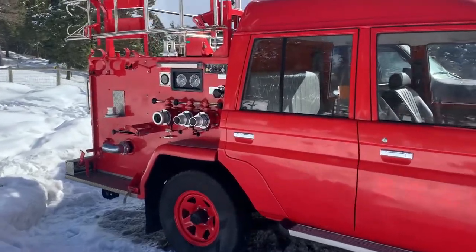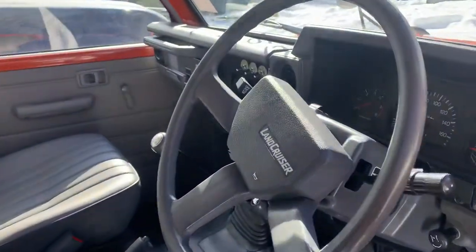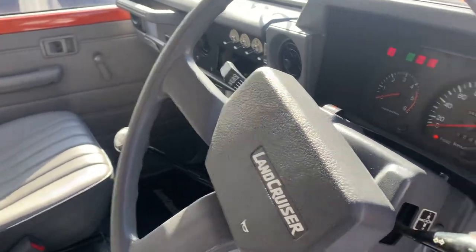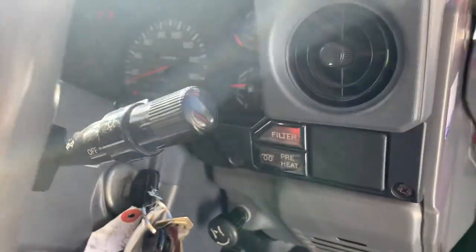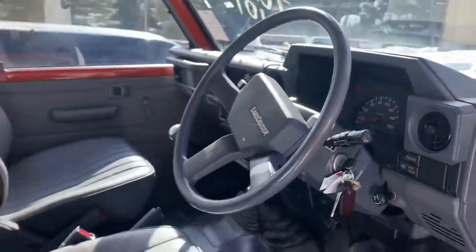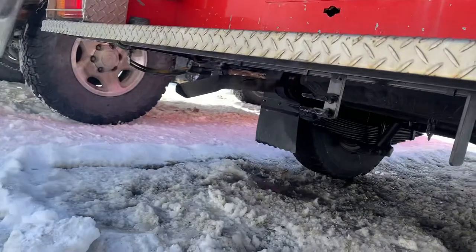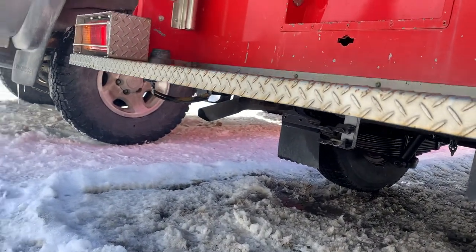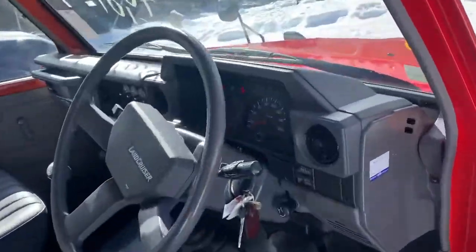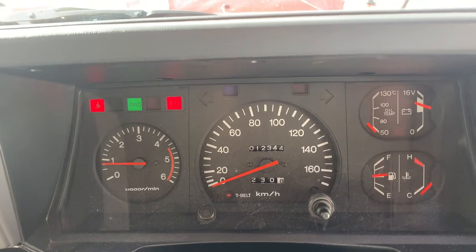Current temperature here is snowing, and this has not been started yet today. Let's check out a cold start. Okay, preheat light went off. Ticks right over. No smoke. Part of that is because this vehicle only has 12,000 kilometers, so that's like 7,000 miles.